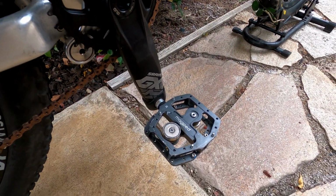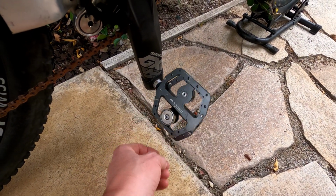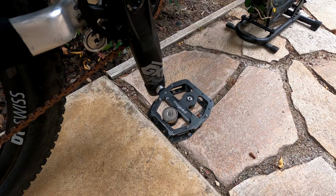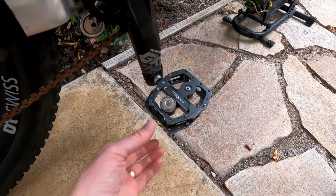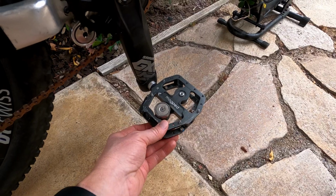The Magpad pedals have been working out great. I love these. If I get enough pedal strikes and they end up breaking or cracking, I'm definitely going to replace them with a new set of Magpad. I am sold on these. They definitely live up to the promise. I love the kind of clipped in feeling, and I love the ability to remove my foot quickly when I need to.